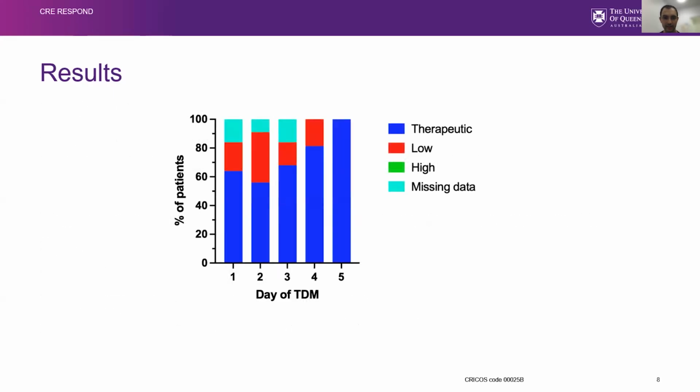We can see that as the number of days of therapeutic drug monitoring occurred, patients, or the percentage of patients, were increasingly within the therapeutic range. I would note that no patients were deemed to have a high exposure. Once again, a high exposure was very similar to the exposures described by Dr. Mangle, with the piperacillin trough exposure of greater than 160 milligrams per liter and greater than 40 milligrams per liter of meropenem.